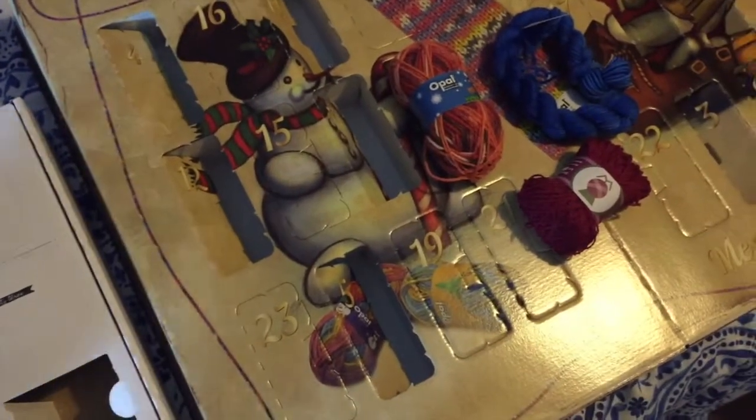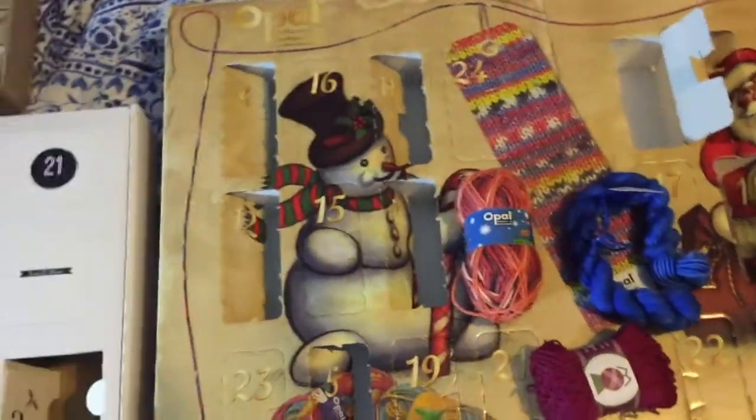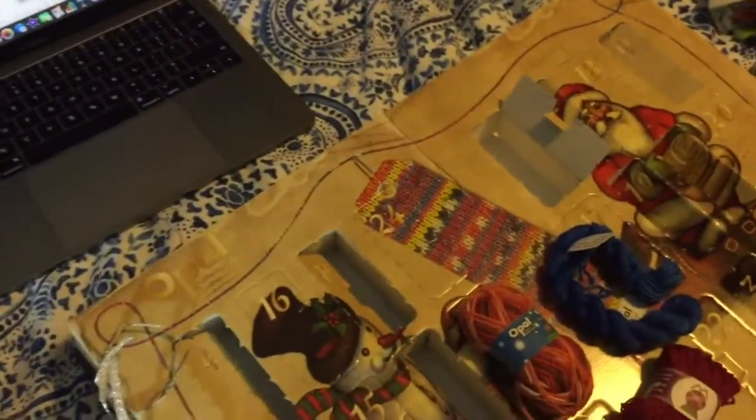So I think a lot of people aren't really sure what to make with their advent minis, or at least I don't know what to make with my advent minis, but that's just me.